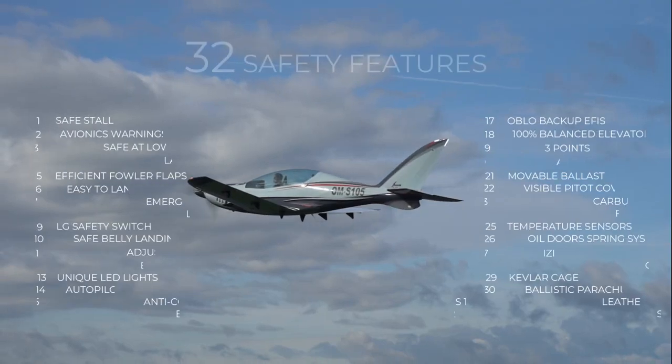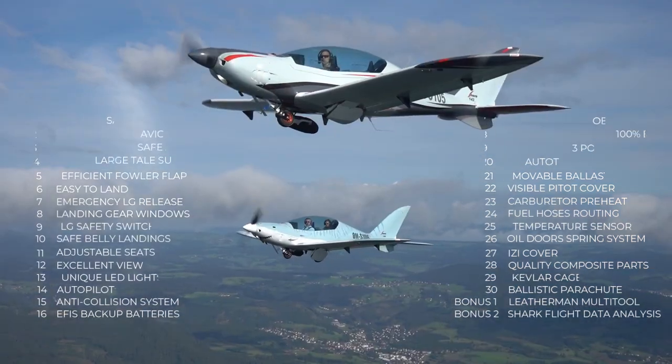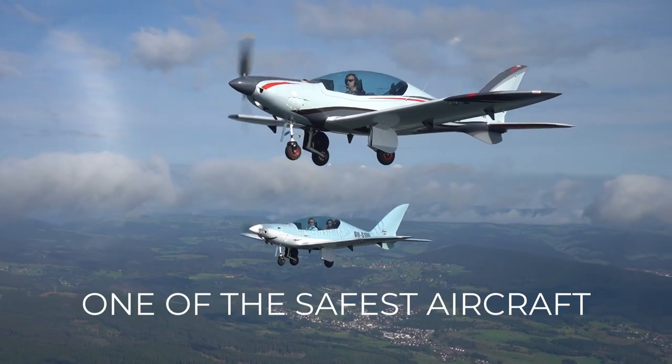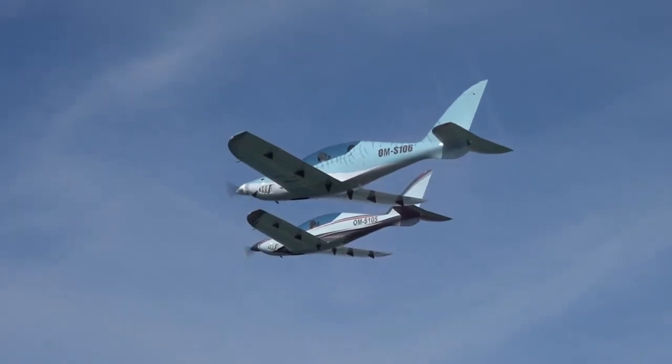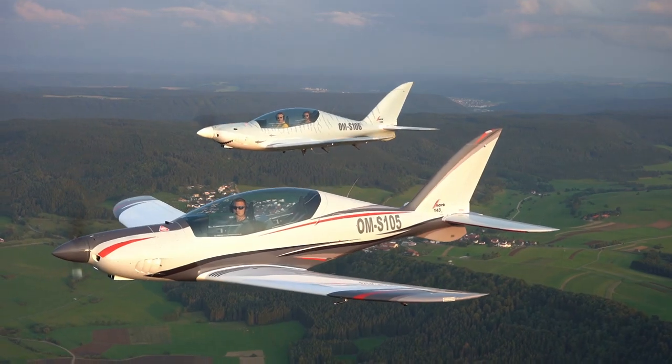Altogether, the 32 safety features that you have seen in this series make the Shark airplane one of the safest aircraft in its category. And we are very proud of it, as we can say we are doing really the maximum for our customers' safety.